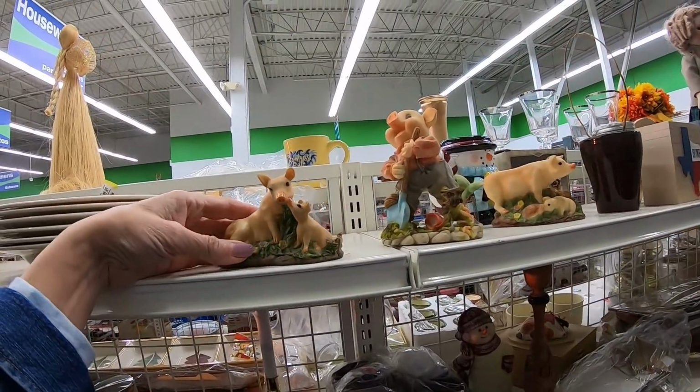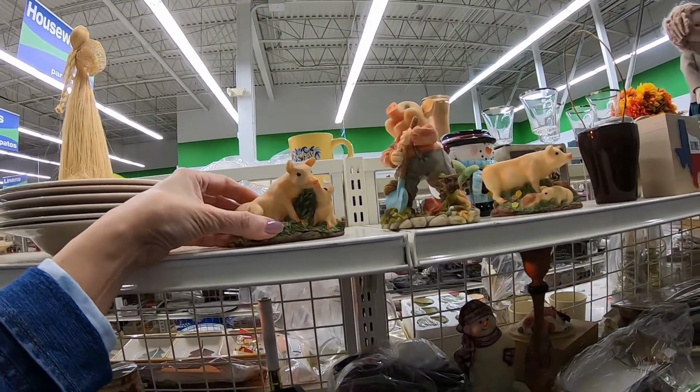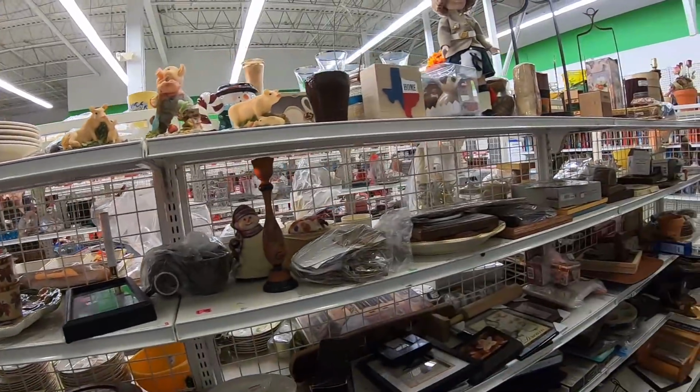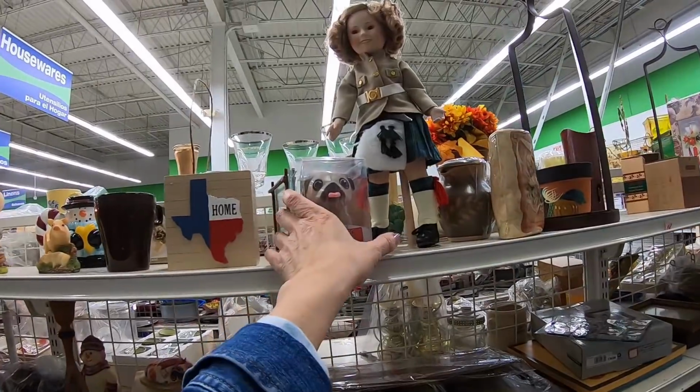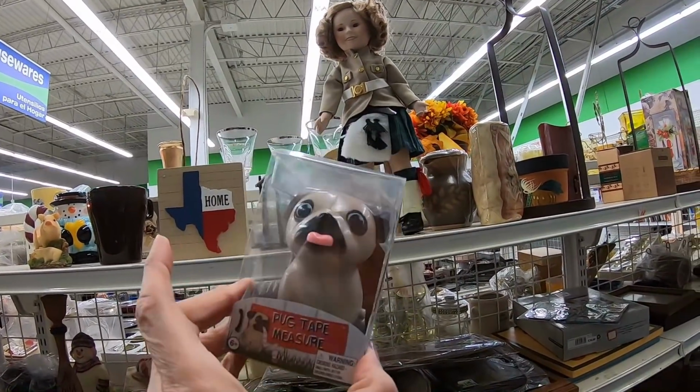Thrifting is so interesting to me because you go up and down the aisles, and if they are constantly putting new inventory out, you have to train your eye to pick out the new things. It's almost like a game.